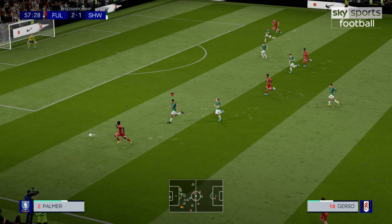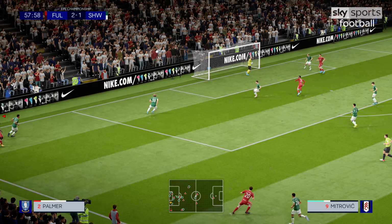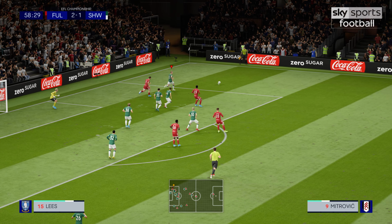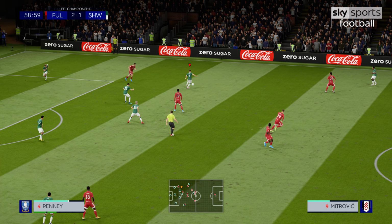Good vision here. And he's aimed for the far post here. Turned aside there by the keeper. Good interception.